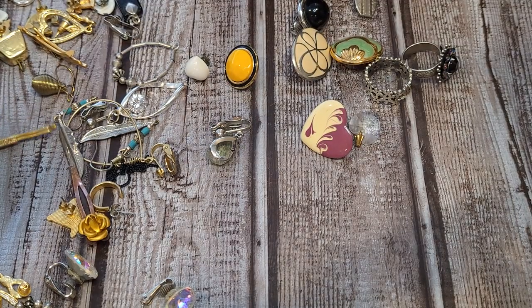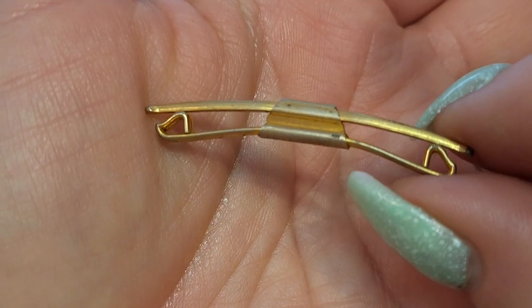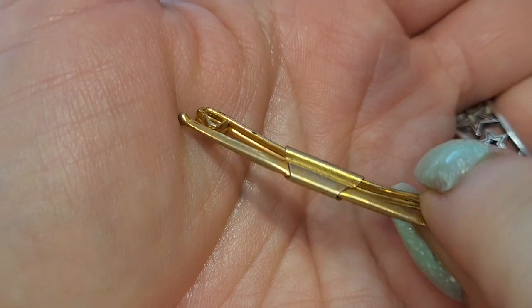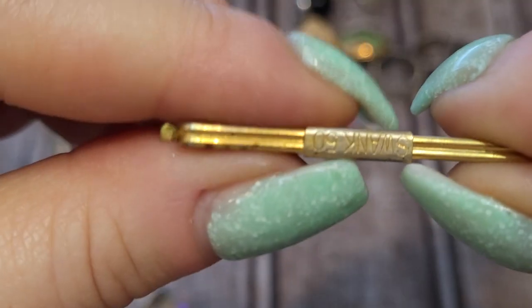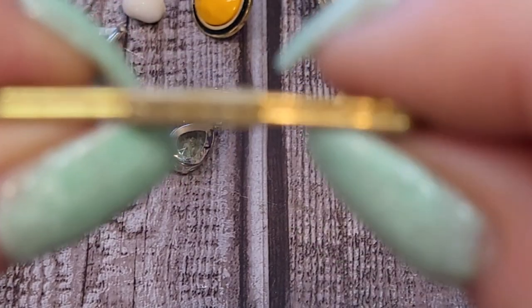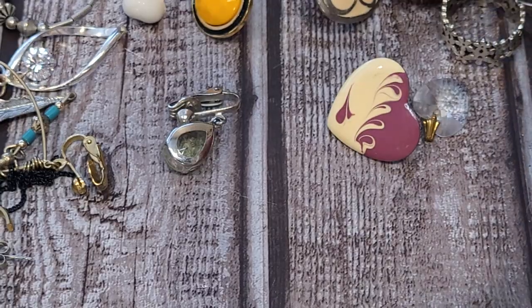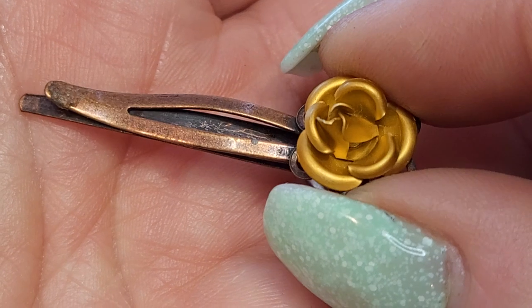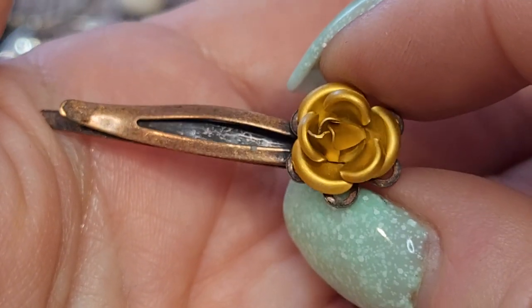Okay. I have one more kind of clippy. Well, I don't know what this is. Do you guys know what this is? Does it say anything? Yes. What does it say? Another Swank. Swank 50. I'm going to have to research this Swank thingy. Probably some kind of man's accessory, right? One more hair clip with the rose, copper and gold tone.